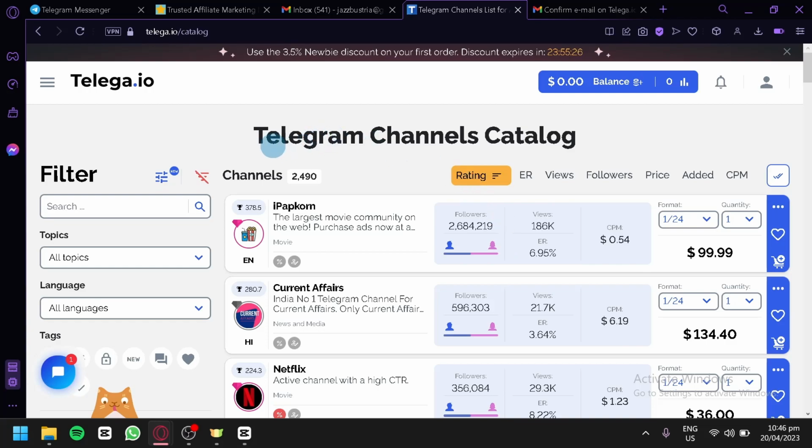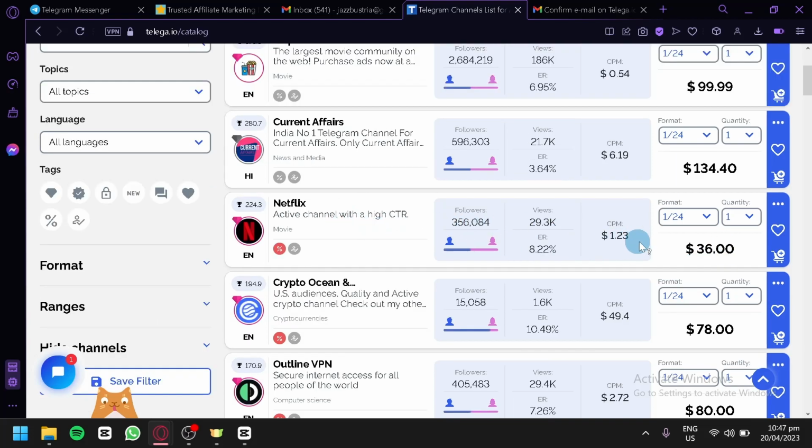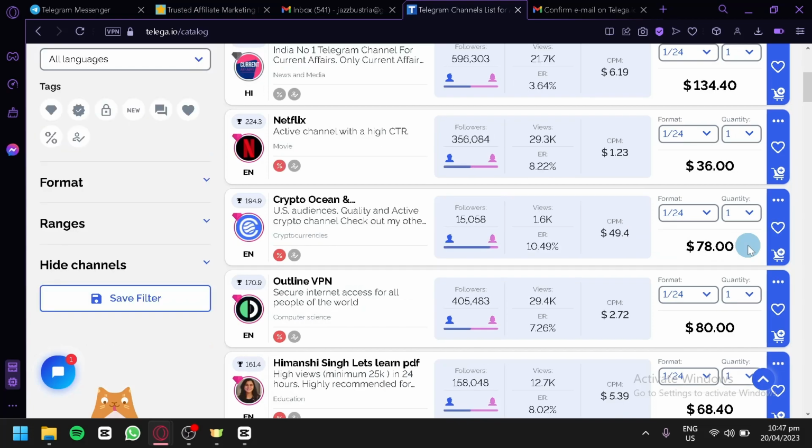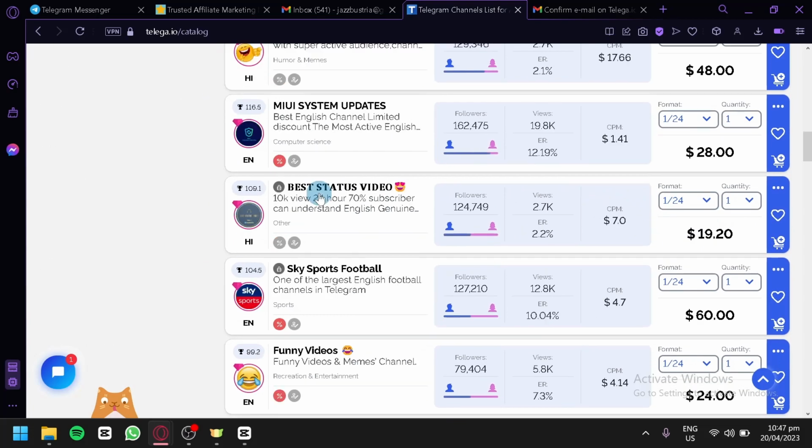Over here also you can see the different Telegram channel catalogs. You will be able to see the different channels that are currently earning. As you can see here, you have 2,684,000 over here. They have 186k views, and what they are earning is $99.99. Over here, they also are earning $134.40. For Netflix, they're earning $36.00, $78, $80, and so on and so forth.